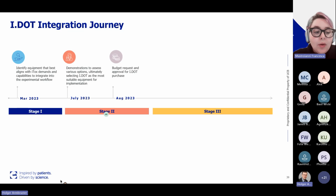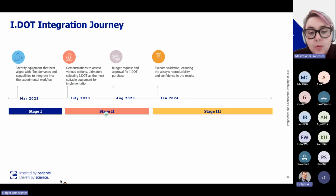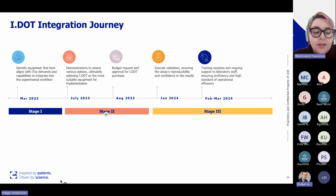So at this point, we prepared all the necessary budget requests for the purchase of the I.DOT, and we obtained the necessary approvals. Following this, we began the execution of the validation processes to ensure the reproducibility and the confidence in the assay after the integration of the new technology. Of course, we also provided training sessions and support to all laboratory staff to make sure that everyone was able to fully use the I.DOT with high standards and high efficiency. And finally, we fully integrated the I.DOT in our experimental workflow, enhancing our capabilities in the lab.